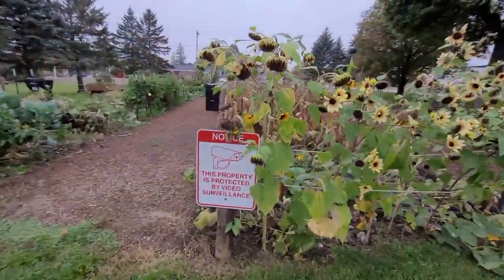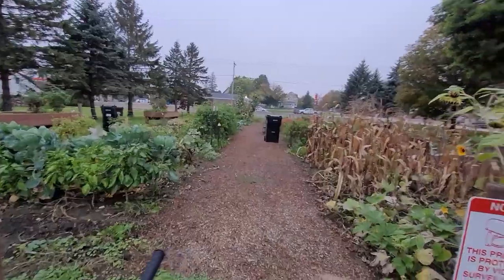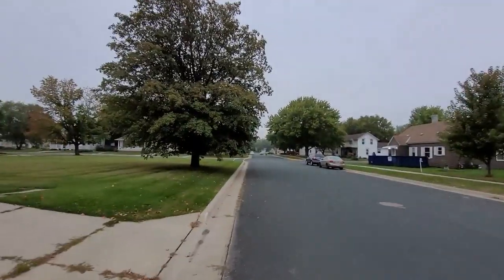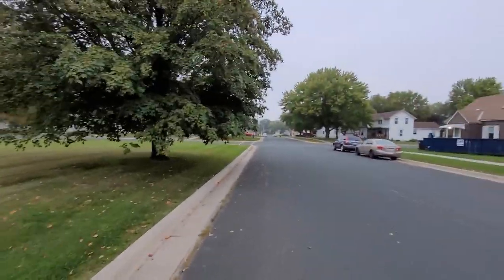Oh my god. The community garden's got video surveillance. I think this is the first I've seen that warning. Yeah, you gotta be pretty fit to live in your car, and to try to save money.